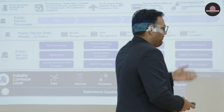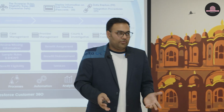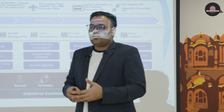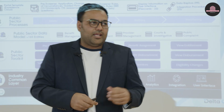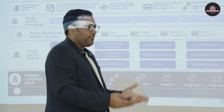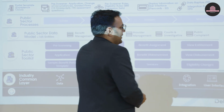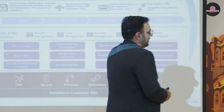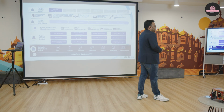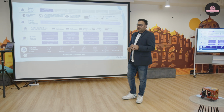But you see 165 entities over here. These are the different entities which are already included in this. Basically, they are different objects and data models, and they are always coming with new entities, incorporating every one of them into this, right? After that, we come to the public sector processes. These processes, you will be able to see, are the very common processes.